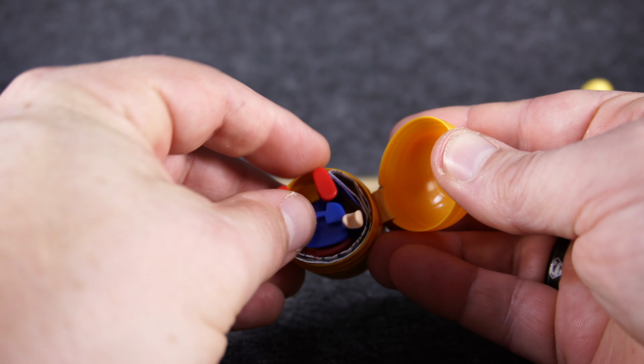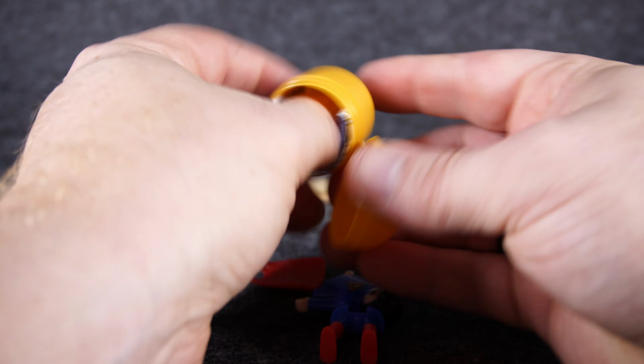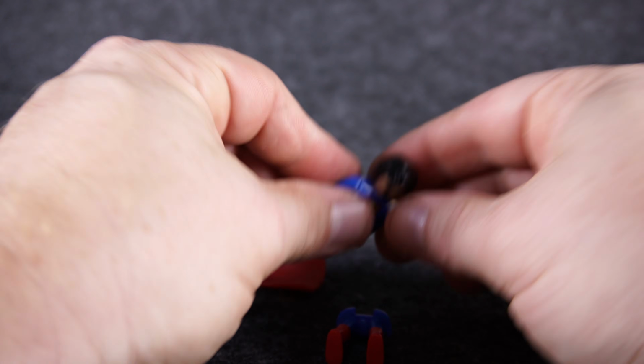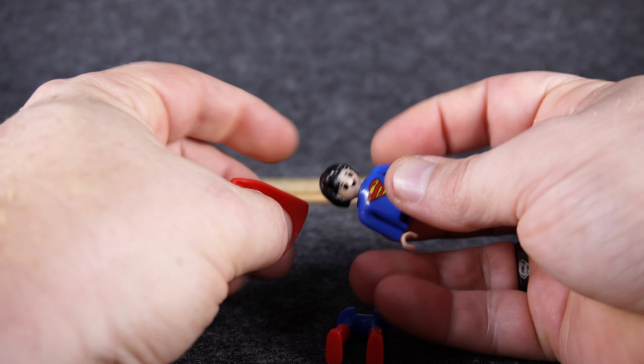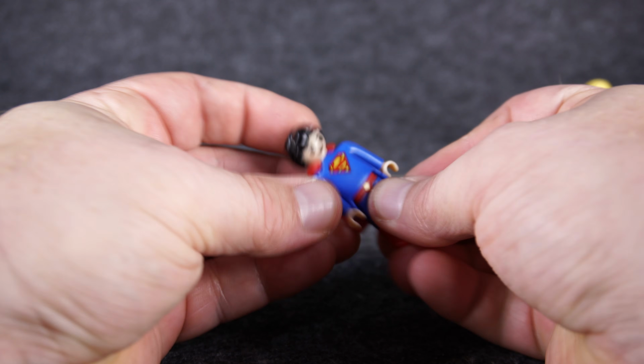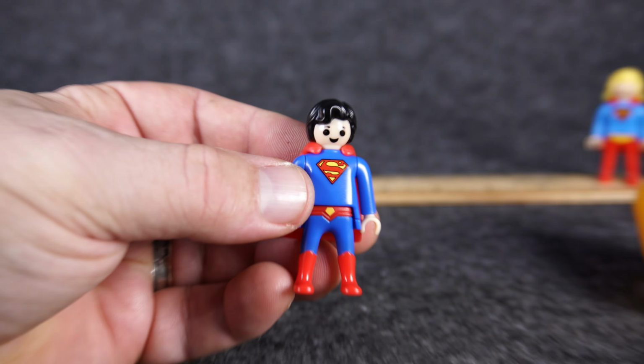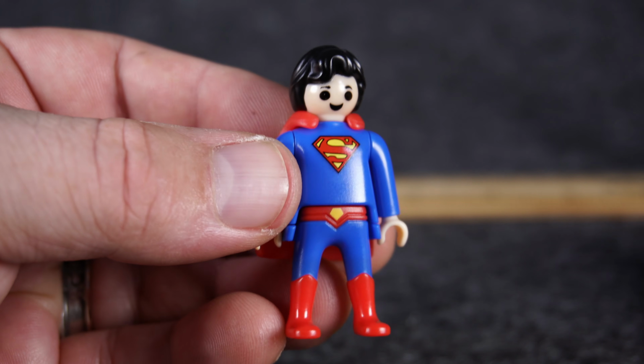Okay, number 2, pop the top. And we get, I can tell who that is automatically. I'm betting dollars to donuts. Yep, that's Soupy. We got Superman. So let's stick him together here. We got the pants, and we have Rebirth era Superman here. Let's zoom in a little bit so you can get a better look.